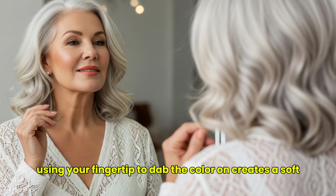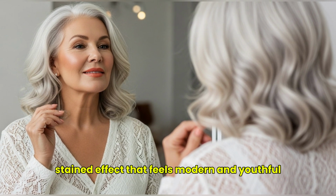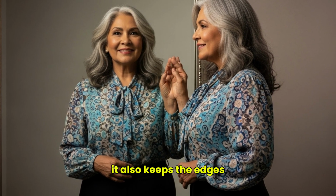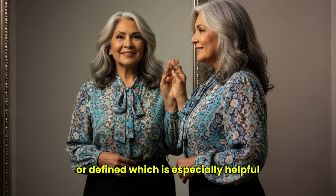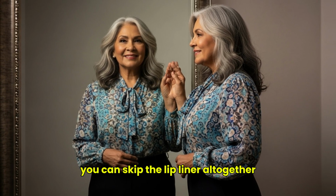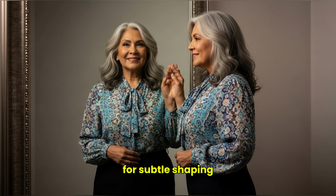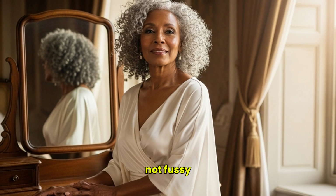In fact, using your fingertip to dab the color on creates a soft, stained effect that feels modern and youthful. It also keeps the edges of your lips from looking too harsh or defined, which is especially helpful if your lip lines have softened with age. You can skip the lip liner altogether or use a nude shade close to your natural lip color for subtle shaping. The key is to keep the finish effortless, not fussy.